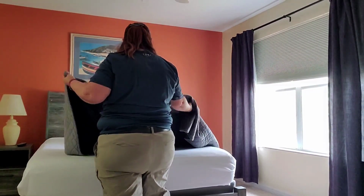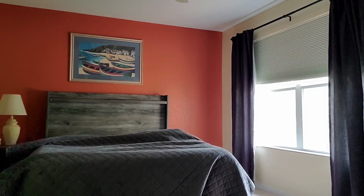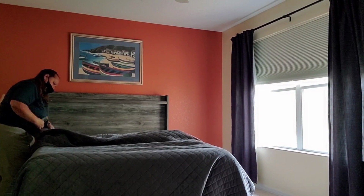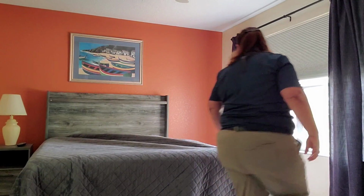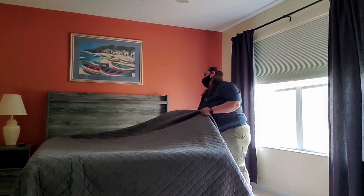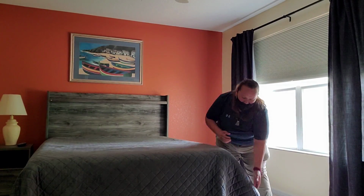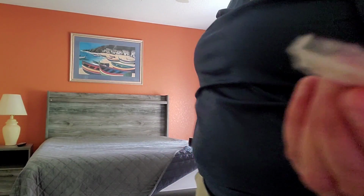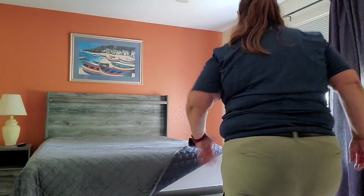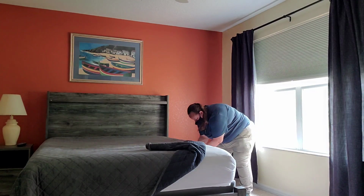I'm gonna do the sheets in a little bit. For example, here I found something like this stuck on the quilt. You do your sheets.